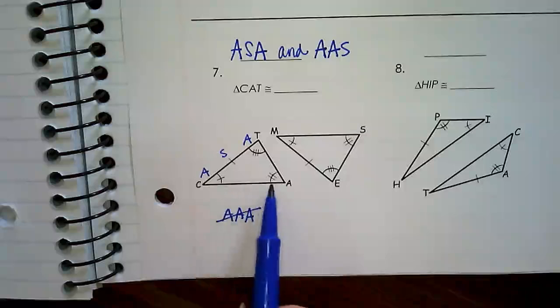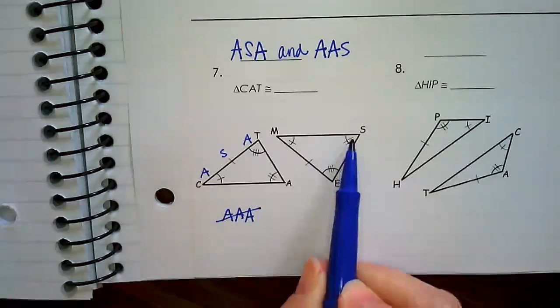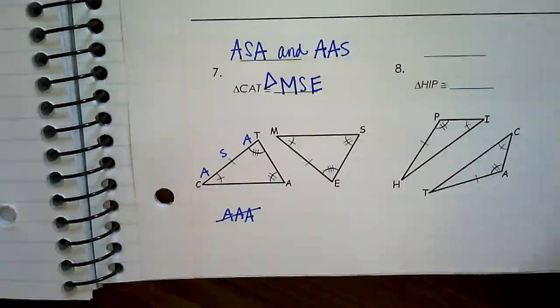All right, so here we go, CAT. So this went 1 to 2 to 3. So 1, 2, 3. So that should be MSE, and I forgot the triangle again.